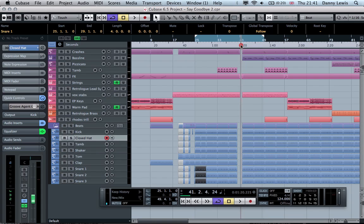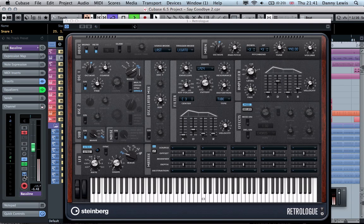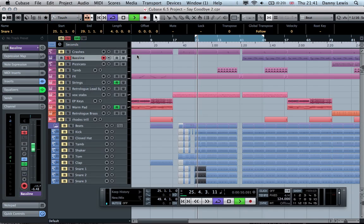So the bass, this is one of my new favourite synthesizers. I've talked about this a fair amount online. This is the Retrolog, which originally only came with Cubase 6.5, but Steinberg have made this available now as a VST AU for anybody else. Alright, so that's a sound that I just made from scratch. In fact, all of the sounds on Retrolog here, there's no presets. I've just made them from the waveforms and manipulating the sound.